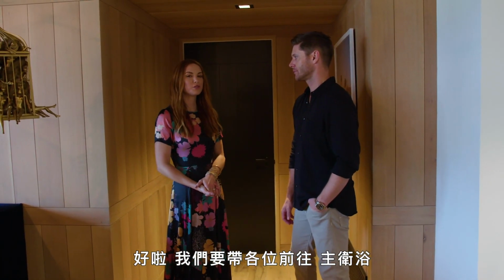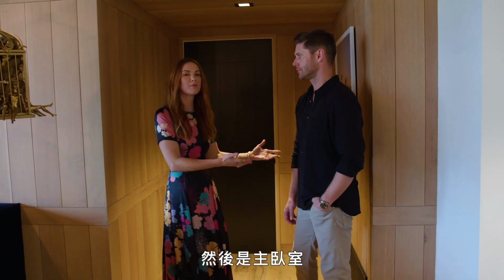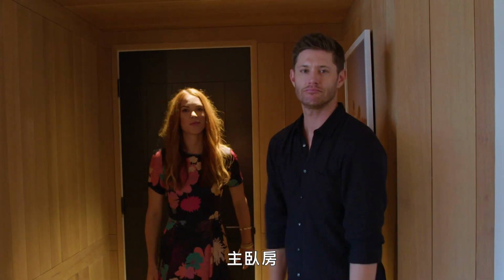Well, we're going to take you into the master bath and then the master bedroom. The master suite. The master suite.